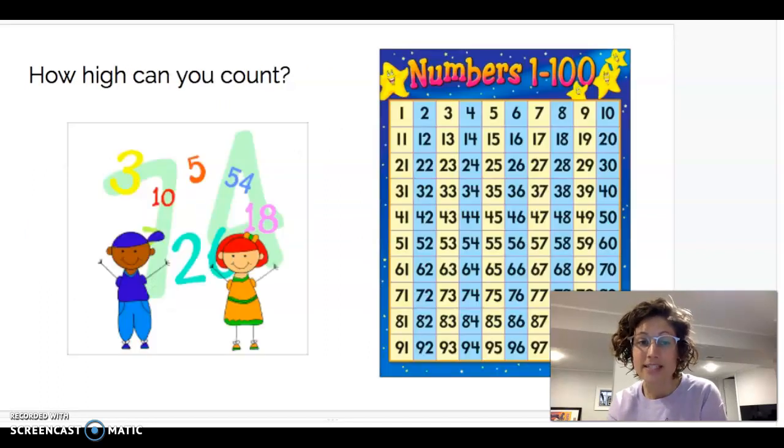Last, keep on practicing counting. It's so good to count every day. Maybe you want to find the Count to 100 song on YouTube with your grown-up. Remember, you can count to 10, you can count to 20, you can count to 100, you can count backwards, you can count by twos, you can count by fives, you can count by tens. Any way you want to practice counting is just fine with me. So pause the video and start counting.